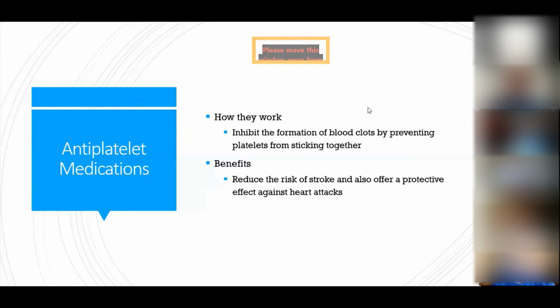and that's by preventing the platelets in your blood from sticking together and causing clumps and therefore clotting a vessel. In a stroke, that vessel is in the brain. And so why we use these medications is to prevent those blood clots. It reduces our risk of a further stroke.